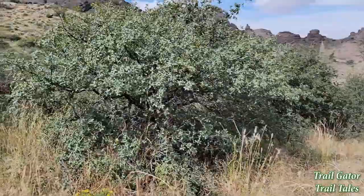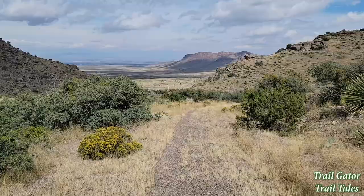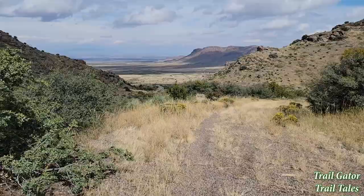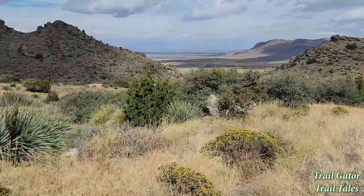Just rounded the bend on the horseshoe part of it. I'm thinking this comes out just a little bit from the main trailhead. I could look at the map, but meh. It takes all the fun out of it, right? But still a very scenic walk. I mean, wow, wow, wow.